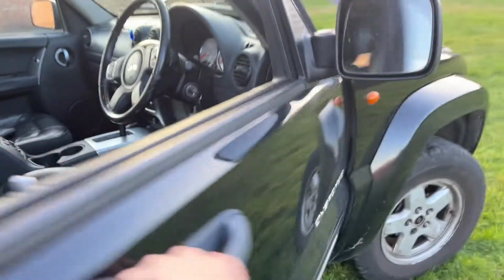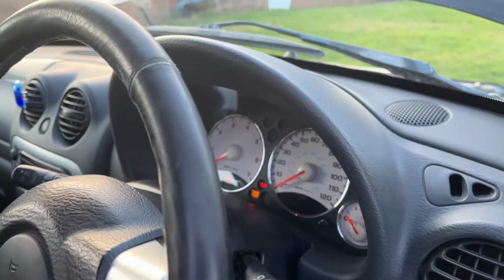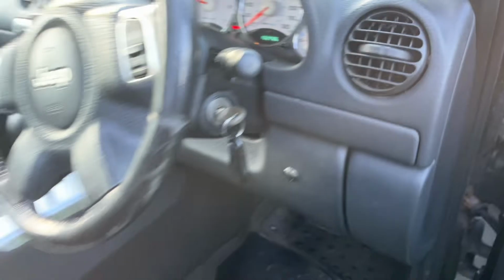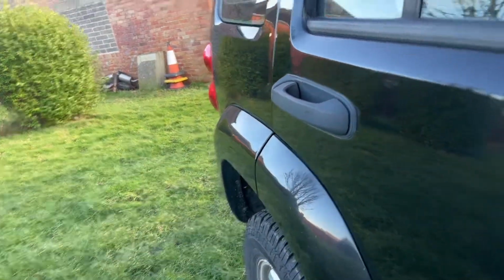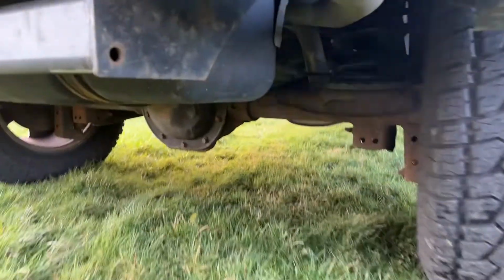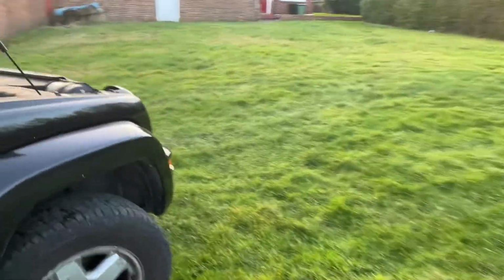Push button start. There was a bit of an issue with the ignition on this, which they all have, but it's just standard. You just turn the ignition on like that and press the button and listen to this. That is nice. I don't know if the phone's picking that up with the wind, but that is lovely. That's not smoke, by the way, it's just condensation. Can you hear that? That is nice. That's what the Mercedes lacks.